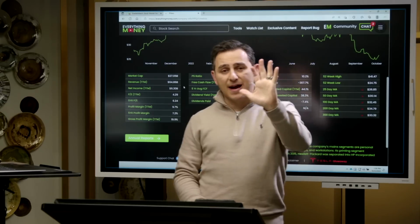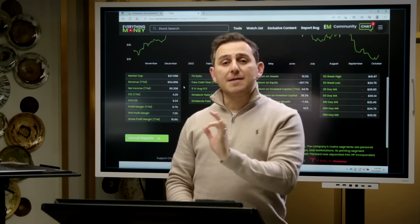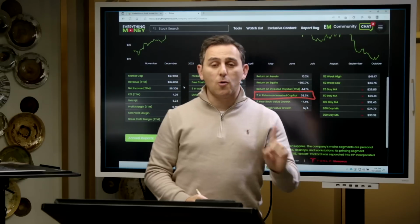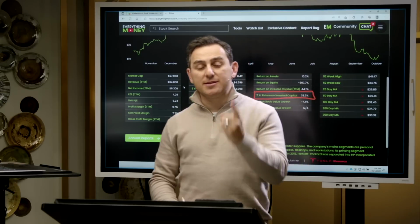Pillar number 2, we want the 5-year return on invested capital to be greater than 9%. So same page right here, 38.3%. This is north of what Apple's ROIC is. Yeah. This means they do a great job of investing the money that's within the business through debt and equity.